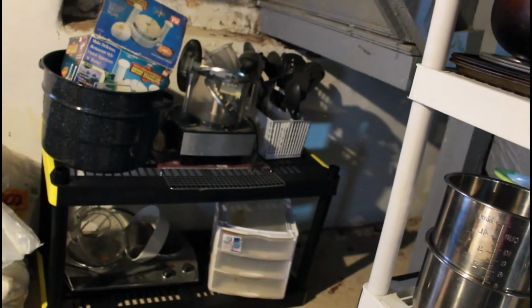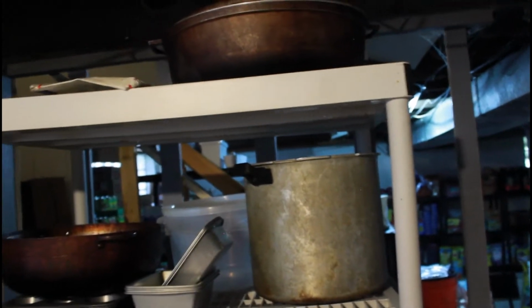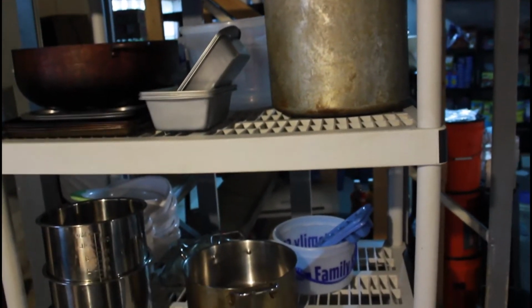And then over here, I have some stuff stored. Right here in this container is like condiment cups, just so that nobody is wasteful. I give them condiment cups sometimes, because you know kids can be very, very wasteful. So it has the lids to it, but I don't really use the lids. And right here I have more of the stuff that I use on a regular basis right there.